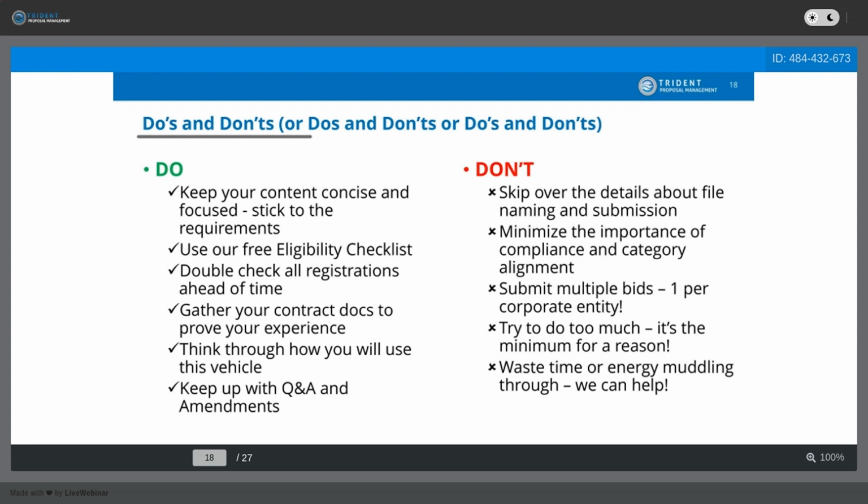The other thing we don't want you to do is minimize the importance of the compliance and the category alignment. It's not going to be as simple as pointing out the PSC code or the NAICS code assigned to the contract. That might be one element of your argument, but you should really be talking about the work that you performed, and you should take a look at the definitions of the functional categories so that you can use some of the same words that the Navy uses in defining, okay, what is research and development or prototyping? So how can we make the thing that we did and the services that we provide really look like the things they're seeking on this contract?